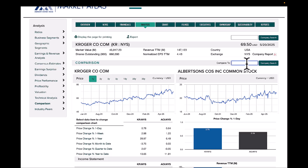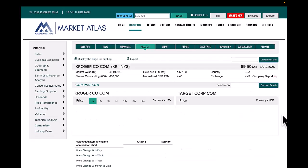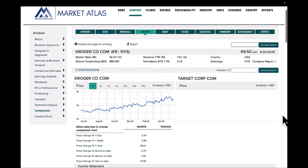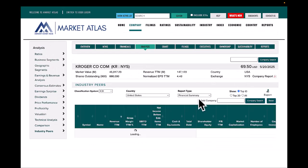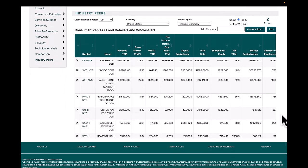One thing is I can only look at one company at a time. If I now want to look at, say, Albertsons and Target, I can do that as well, but I can't do more than two companies at one time. Something else that might be useful are the industry peers. This is going to show you Kroger compared to who Mergent sees as its competitors.